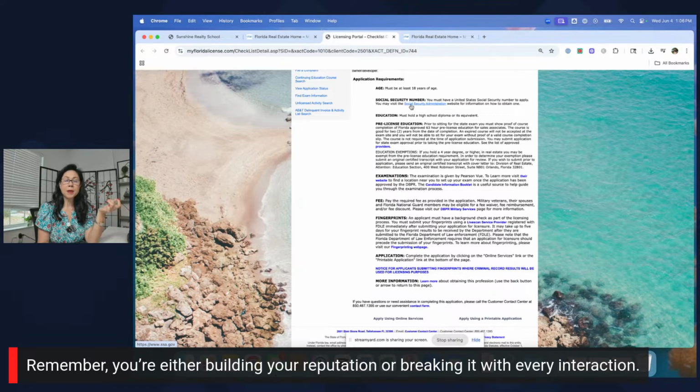Now, I will tell you that people think that you need a social security number because they're going to check your credit. They don't care about your credit. They are going to look for child support. They are going to make sure that you are up to date on your child support. So do not think you have to have a certain credit score or that you can't have filed bankruptcy. Again, that is not what they're looking for. Social Security is about checking to make sure you are current on child support.